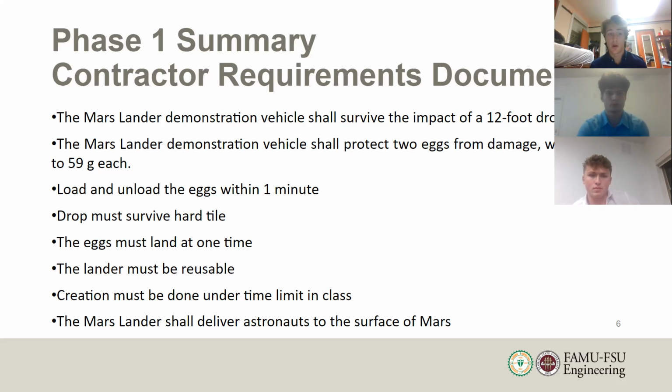The drops will survive the hard tile. They will land at once. The lander must be reusable, and the creation must be done in the time limit in class. And it shall deliver these eggs safely to the surface of Mars.